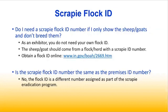So you may have an animal that you purchase that has an out-of-state Scrapie tag, and that is perfectly fine. It will remain in the animal. At the Indiana State Fair, we have a real collection of postal abbreviations on Scrapie tags, and that's perfectly fine because those are official and they can't be removed.